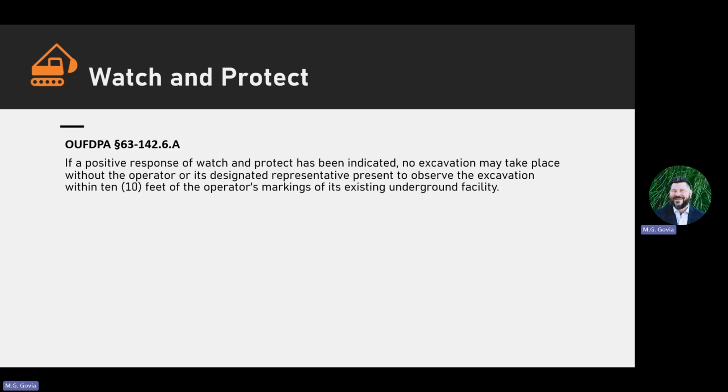No excavation may take place without an operator or its designated representative present to observe the excavation within 10 feet of the operator's markings of its existing underground facility. So like I said, One Oak, Oklahoma Natural Gas, or some other company may respond with the Watch and Protect response code. And when they do, then the excavator must delay excavation around their facilities until they can have that representative on site with them.